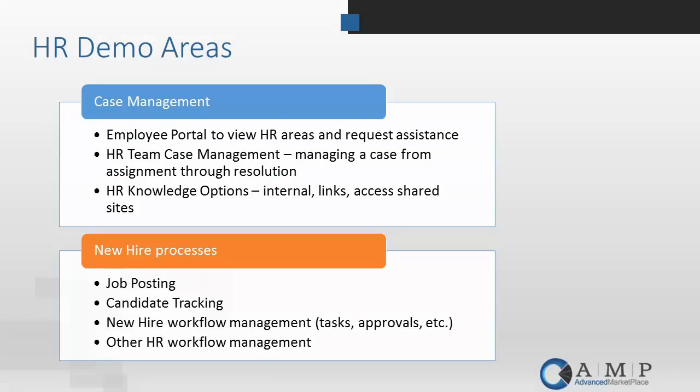We have a couple of PowerPoints to go through, and the reason I want to do this before we get into the demo is there are a lot of different moving pieces to this. A lot of times we break this demo into two pieces, the onboarding side and the case management side, but we're going to try to cover the high points of all of those.